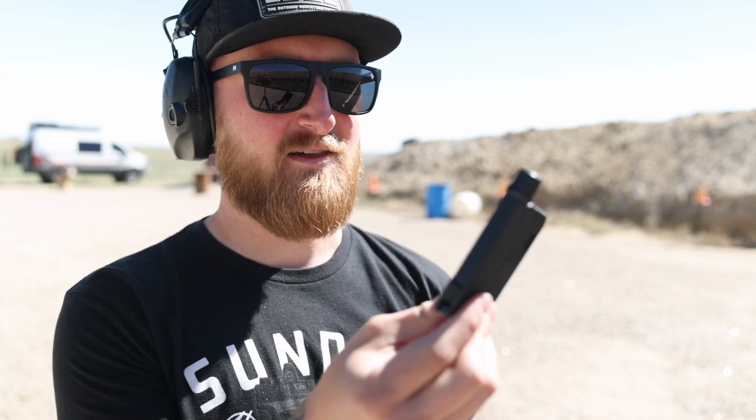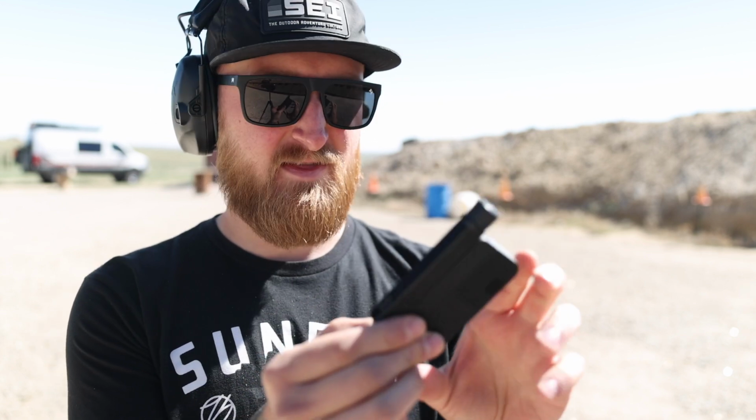Let's throw the suppressor on here and see how quiet this thing actually is, and then maybe talk about the philosophy of use a little bit. I don't know. Now let's get a couple more comparison shots. Still using the same CCI ammo. Unsuppressed, 29 grain.